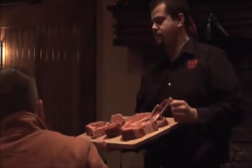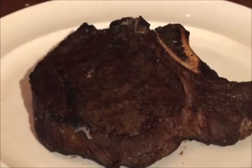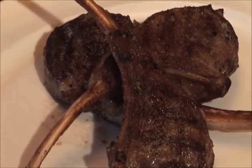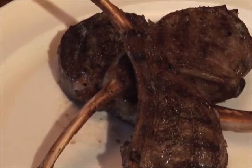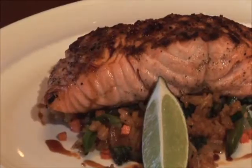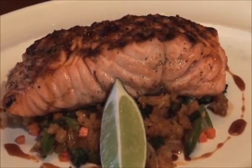We do some special things with our steaks. We have a 28-day aged ribeye that we age right here in-house, and it does stand apart. We have a Colorado lamb chop, which is one of my personal favorites, served with red peppers and onions and a house-made demi-glace. We feature a Scottish salmon here, full of flavor. You'll see it in the bright orange color of the fish.